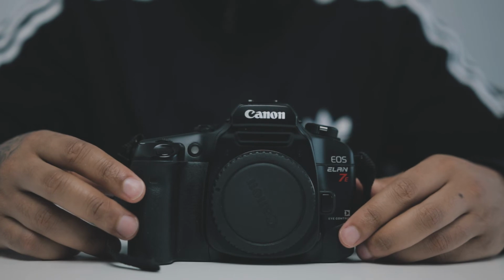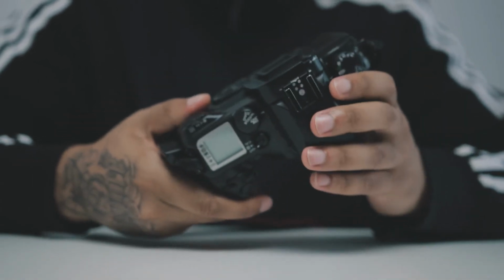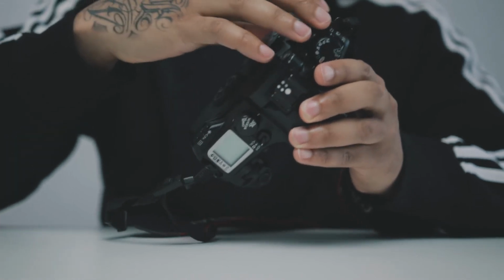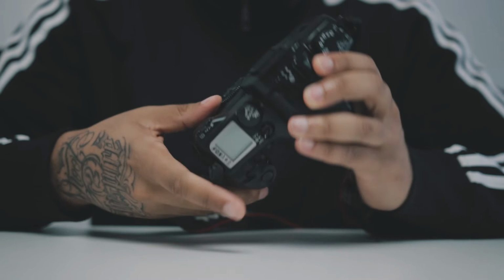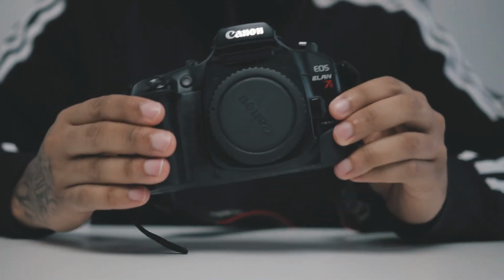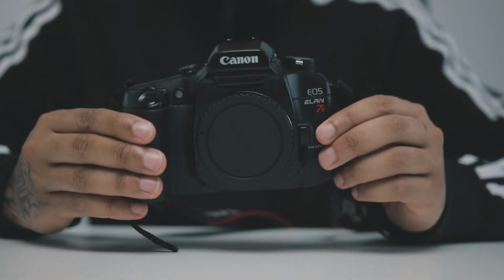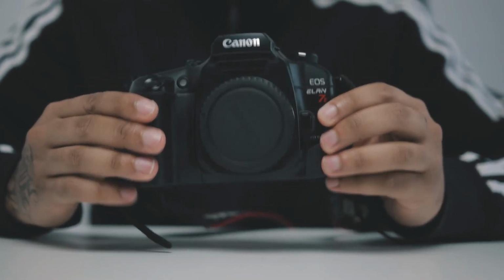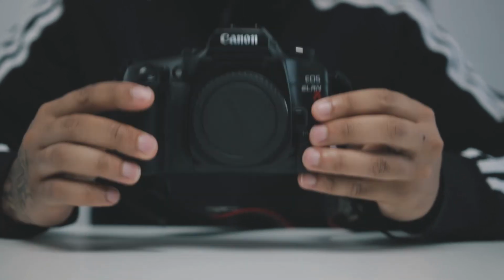The autofocus is crazy. It's fast, it's quick. It's easy to load. As you can see, it's a film camera, you just load your film in there. This is my go-to 35mm film camera. I also got this on eBay, I believe for maybe $160. When I was looking to buy this, I saw a few on sale. So if you're looking for this, go on eBay.